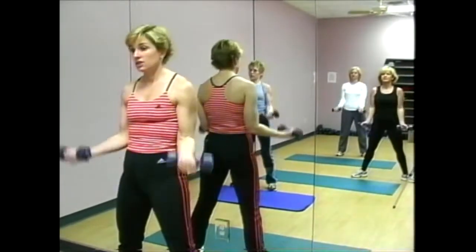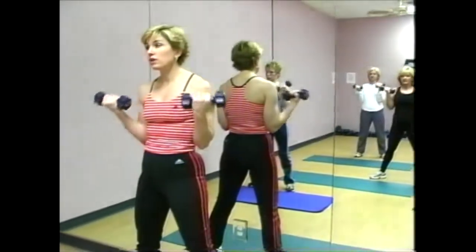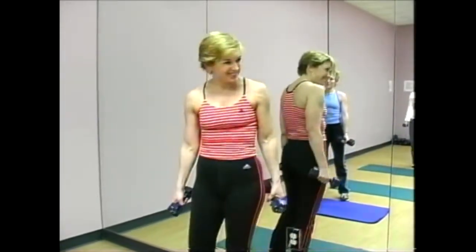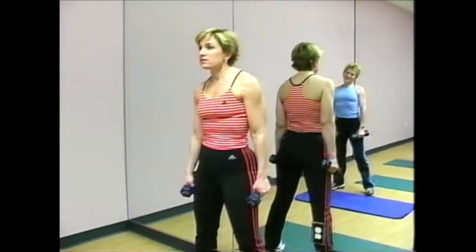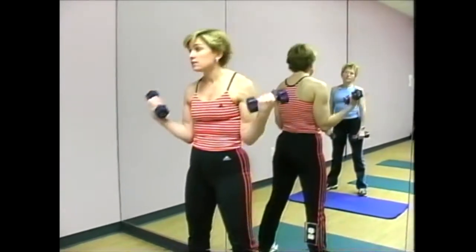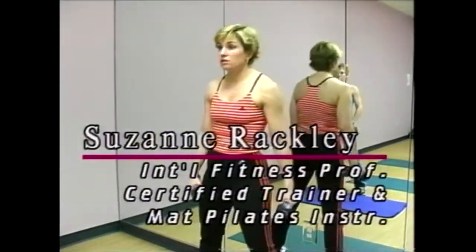1, 2, 3, 4, 5. It looks easy with just these little weights, but they get pretty heavy by the end. And what you want to keep in mind is everybody works at their own level. Some people, if they get really heavy, will just drop the weights and use just resistance, no weight at all. So anybody can do it, everybody works at their own level.